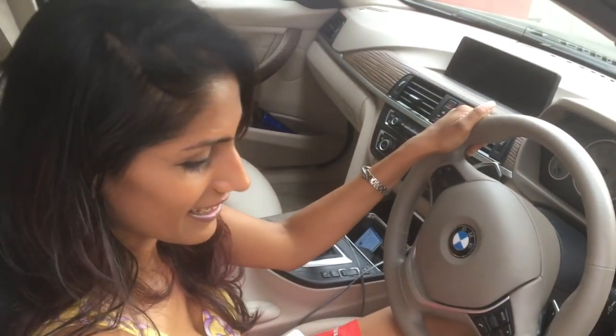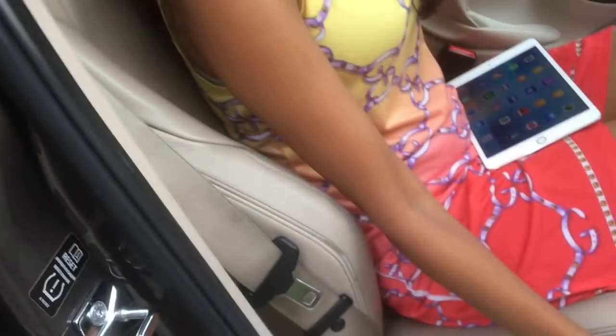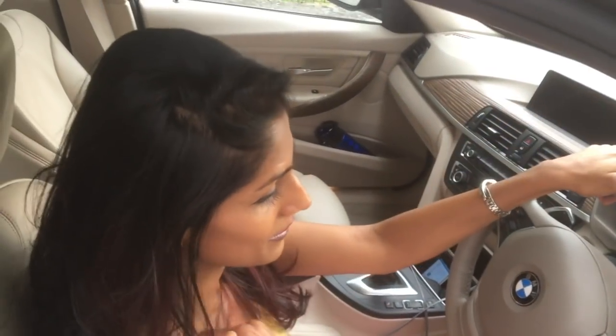It's fully loaded, so it has stuff that you would typically get, for example, seats that tighten up, so you can adjust the side bolstering of the seat. And there are memory seats as well. Memory seats are pretty standard, but given that this is not a Malaysian-built car, you get a lot of stuff that you wouldn't get in the Malaysian-built BMWs. For example, the rear seats.